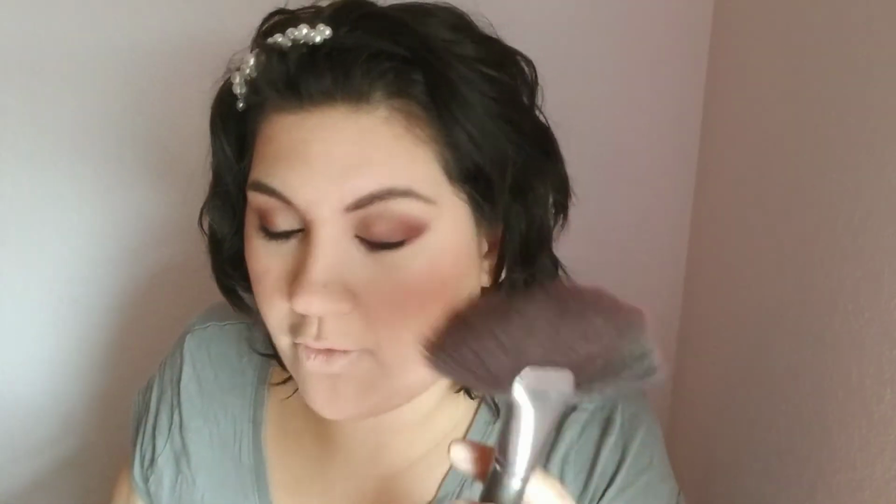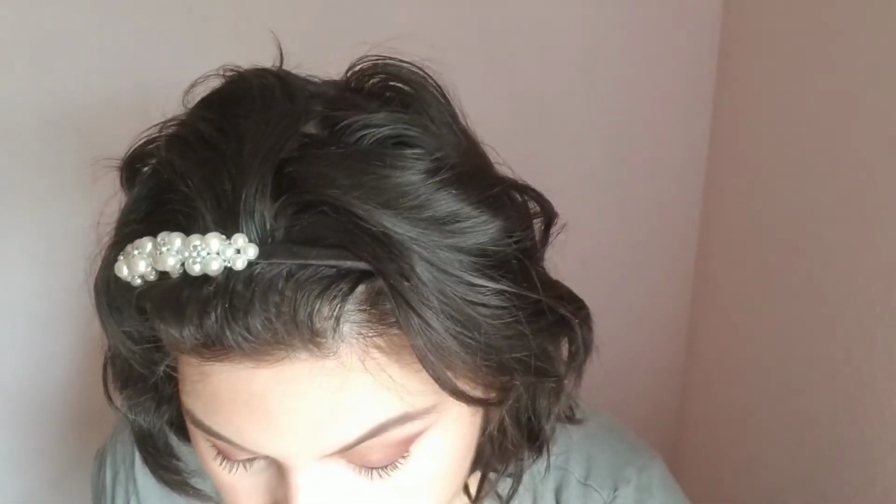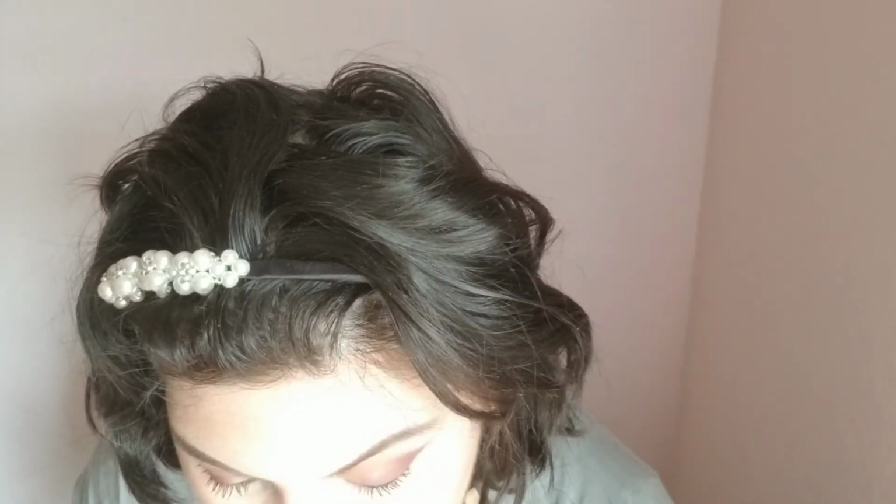And I'm gonna take my fan brush for highlighter, and I go in with my fan brush first, and then I go in with this little nubby little brush to just pack it on places where I really want it to show. So first I'm gonna take it on that one. First I'm gonna go in with this one first.